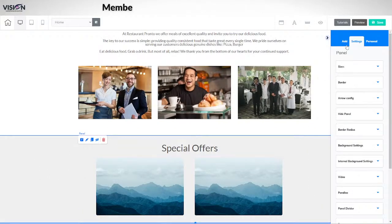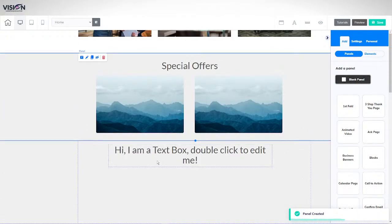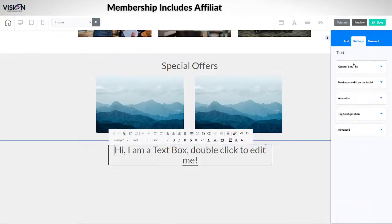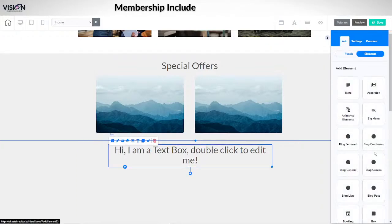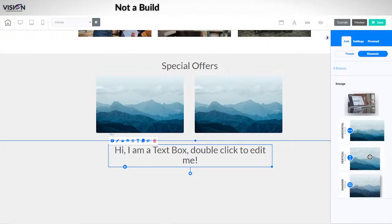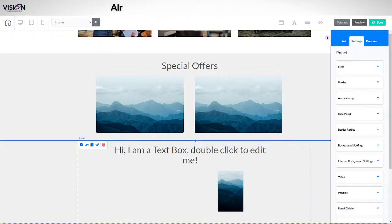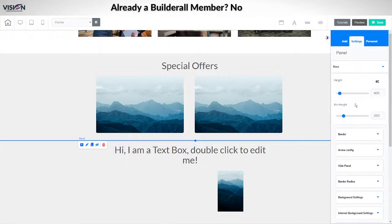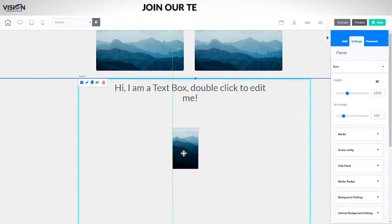Okay. So let's go back to our website now. And I'm actually just going to create a new panel. So let's just add a blank panel here. And for this one, we are going to highlight the mobile app. So I'm going to go to Add and Elements, and we'll go to Image. And I'm going to pull up a vertical image because I actually have an image of the mobile app that I'm going to use, and it's vertical. But I want to expand this panel because I like to have too much working space. I don't like to have to be squeezing things below.